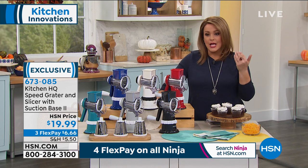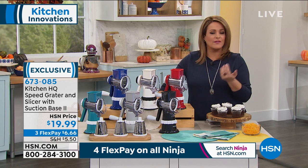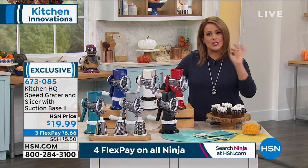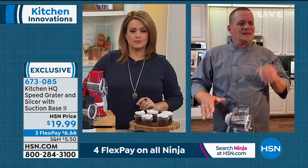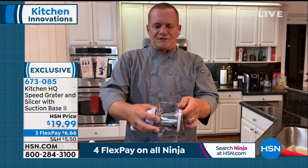Right. This is genius. No power necessary, so it's portable. You can take it with you on the boat or the RV. It is simply one of the smartest products. Just a smooth countertop or tabletop. And here's how it works and how easy it is to set up and clean.